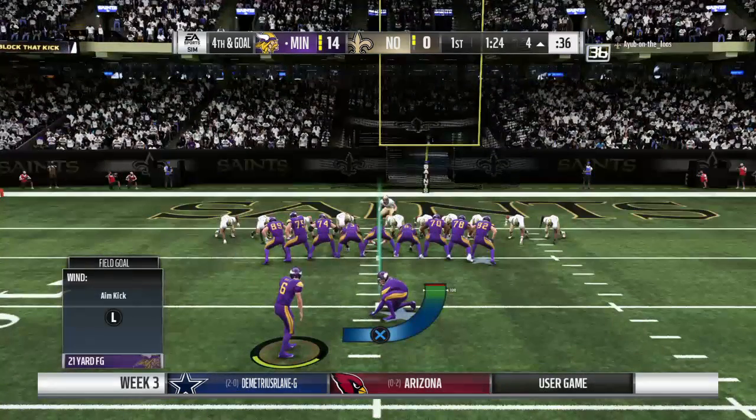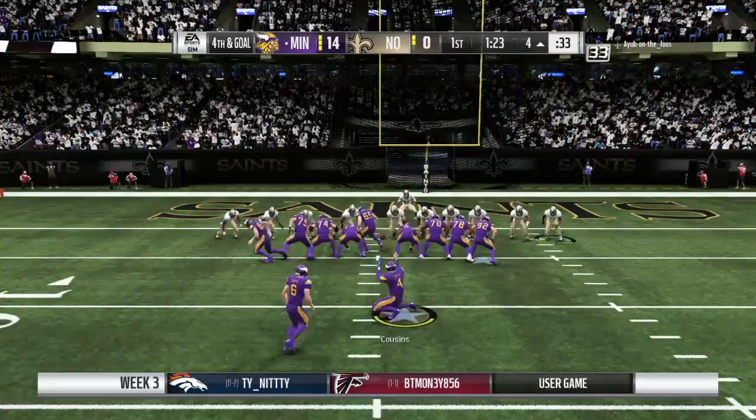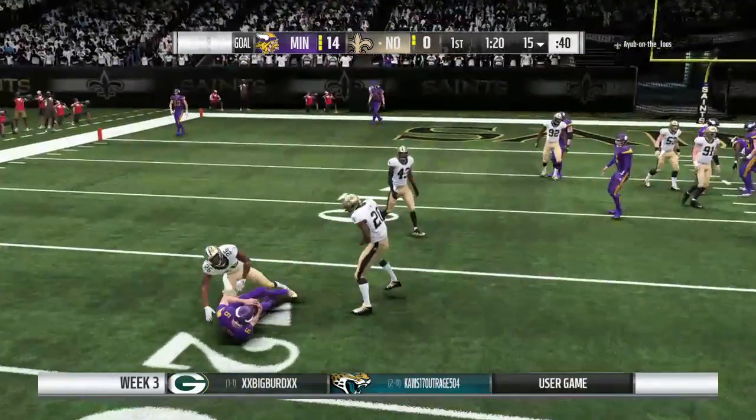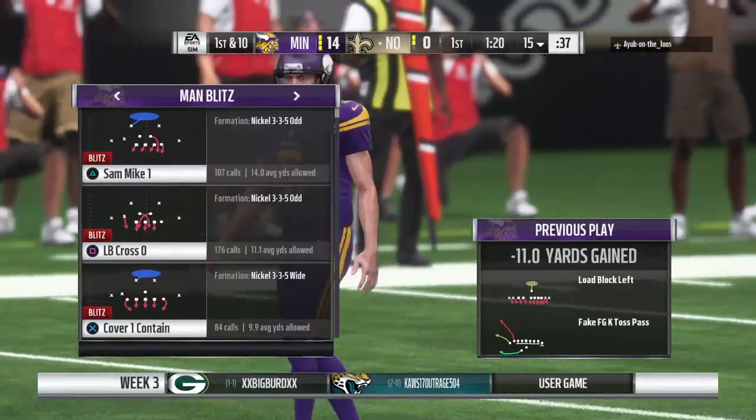Here's Connor Barth for the field goal try. From the left hash, should be fairly easy. Oh, they flip it to the kicker. He looks like he's going to throw it. They pass up the 3, fake it. It doesn't work.